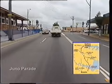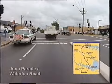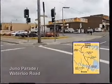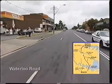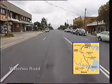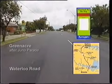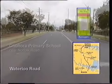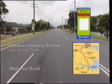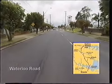Prepare for a right-hand turn at the next set of lights at Waterloo Road. Turn right into Waterloo Road. There are 2 pickups in Waterloo Road. The Chalora Primary School pickup is the last one on this route. Continue along Waterloo Road.